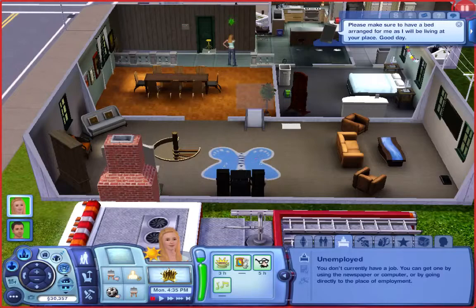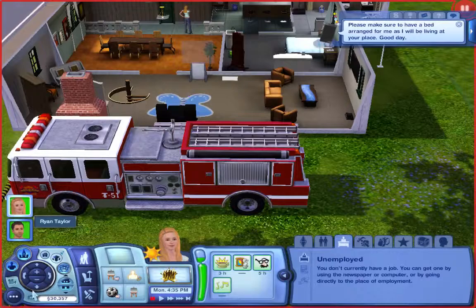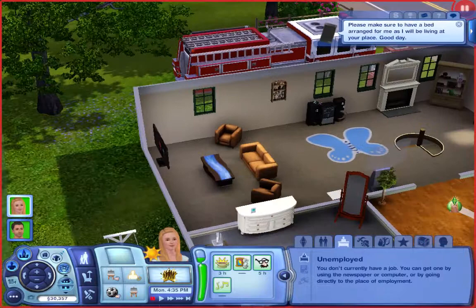Fire truck. We bought a fire truck, he's a fireman. What's it called? A fireman. No, I mean fire truck. And we bought a clothesline because she is eco-friendly, so.